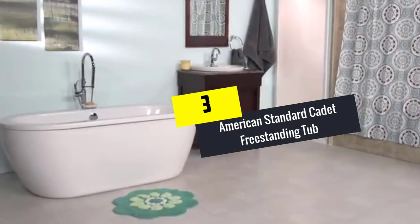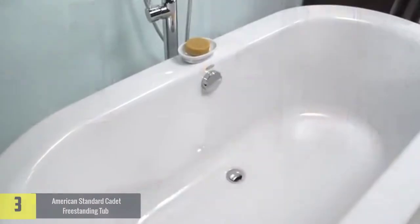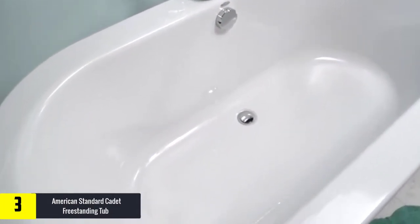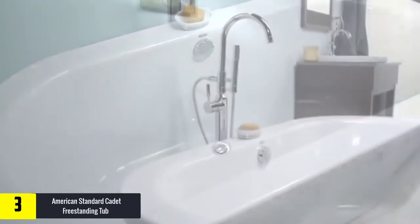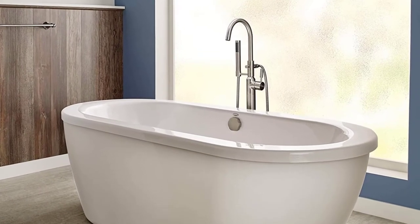At number 3, we have the American Standard Cadet Freestanding Tub. If you are looking for a freestanding tub that has a sleek contemporary style and looks great, then this bathtub might be the best choice for you. This tub is built for some serious soaking. It measures 66 by 42 by 23 inches overall and has an extra deep bath.